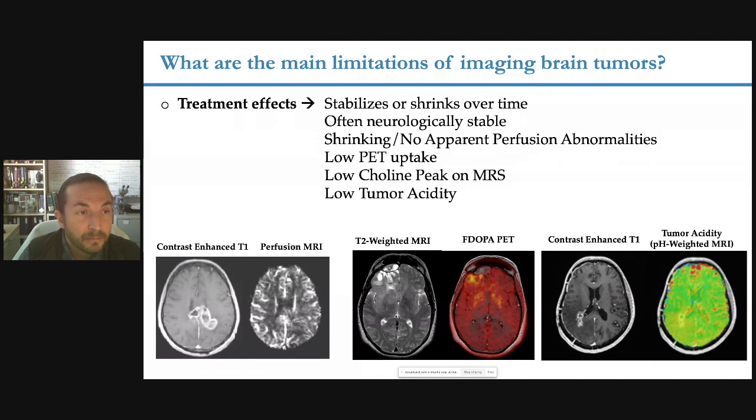Alternatively, with respect to treatment effects or pseudoprogression, these tumors tend to have a transient or temporary increase in size, but they'll stabilize or shrink over time. So with careful observation, we can tease this out typically just by close monitoring. Often patients are neurologically stable or not having increasing deficits, so it's okay to watch this over time. You might see shrinking or no apparent perfusion abnormality.